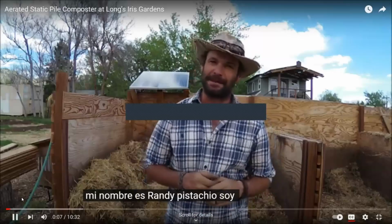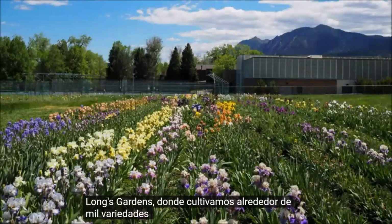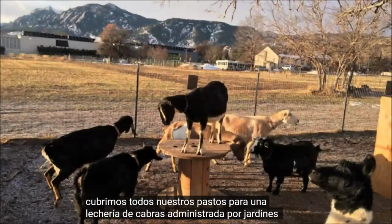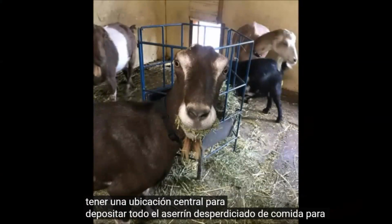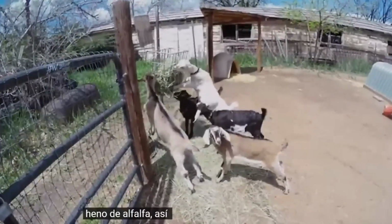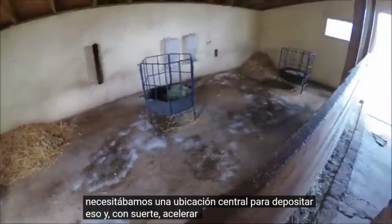My name's Randy Pistachio. I am the Director of Farm Stewardship here at Long's Gardens, where we grow about 1,000 different varieties of iris. We also cover crop all of our pastures for a goat dairy run by Growing Gardens. The composter was needed as a way to have a central location to deposit all of the wasted goat food, alfalfa, hay, bedding, sawdust, as well as all their manure, because we're really good at keeping our goat pens clean. So we needed a central location to deposit that and hopefully accelerate its breakdown.